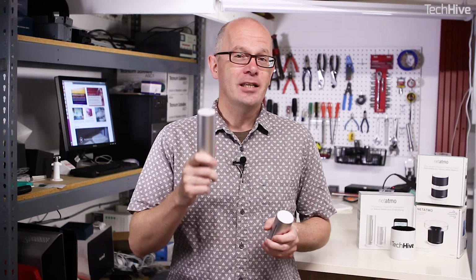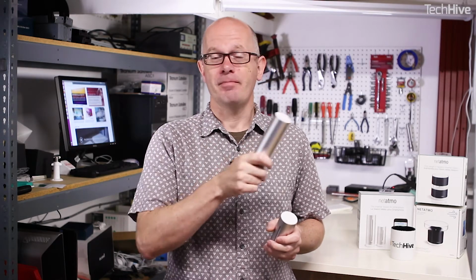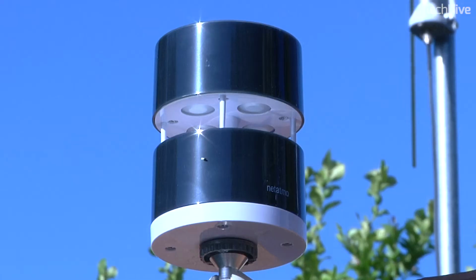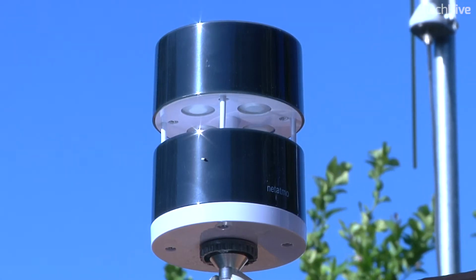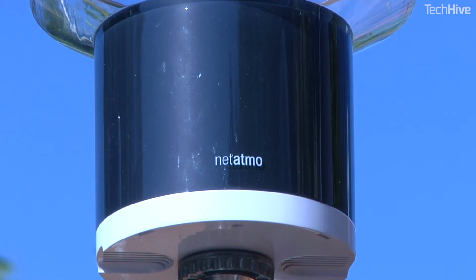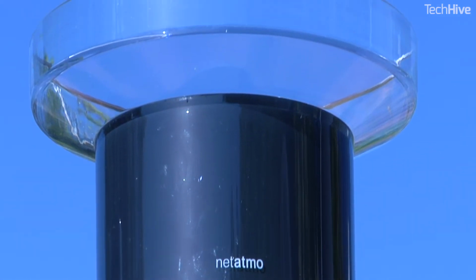Now, the data is anonymous, but the location isn't, so you can turn off data sharing if you want. The base units and the wind and rain gauges altogether represent a pretty decent $360 investment. So, how does it do? In TechHive tests, we found the Netatmo Weather Station to be very accurate. It was never far from the readings of a local National Weather Service station.